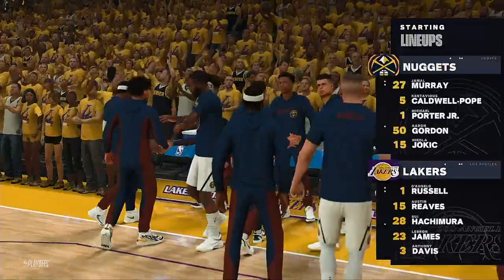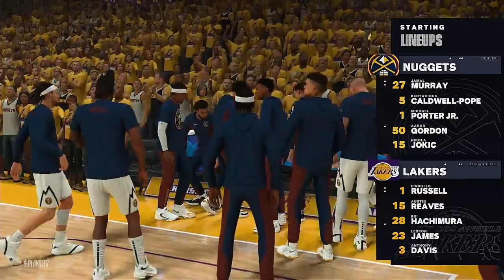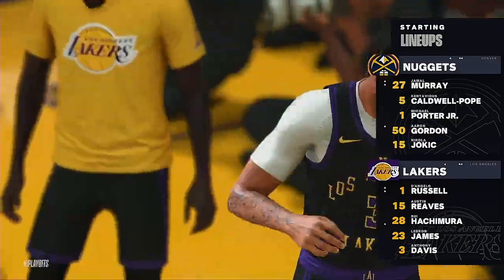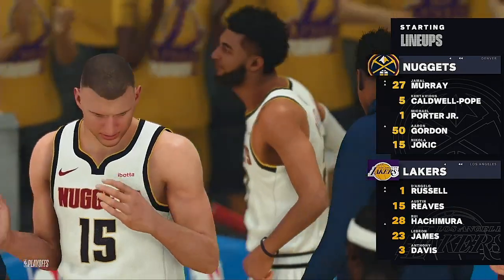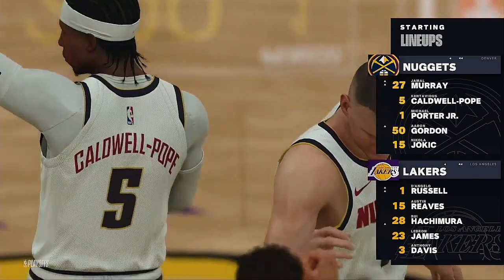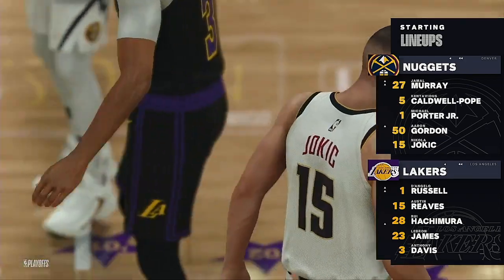Now Denver's starting 5. Gordon and Jokic, the combo inside. On the perimeter, KCP and Porter Jr. And it's Murray at point guard. And for the Lakers, D'Lo and Reeves are the backcourt duo. It's LeBron at power forward with AD as the center. And it's Hachimura at the 3 slot.